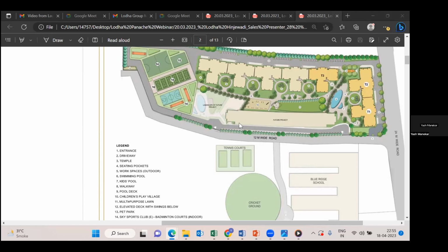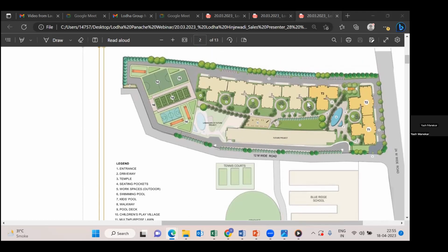On the ground floor, you will have your retail spaces. On the first floor, there will be office space. On the second, there will be a professional space for professions like doctors, CAs, consultants. So we have taken care of everything in this particular project. So you have your commercial space, you have world-class amenities. Everything will be provided in your gated society.